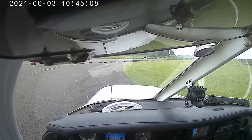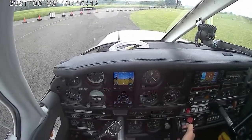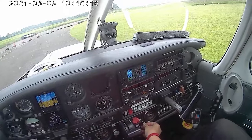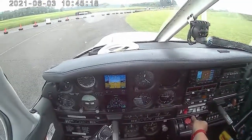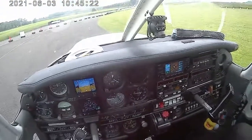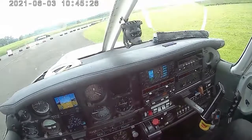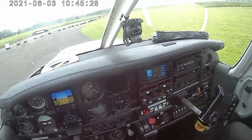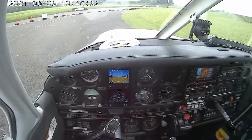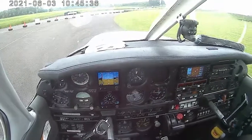And important thing, call out now. Brakes holding. Brakes holding. Carburetor heat check. Reduction. Reduction. No rough running and recovery. Oh. That's what he wants to hear. Reduction, recovery. Reduction, recovery. Okay. Magnetos check. Left. Reduction. Reduction, recovery. Yeah. Right. Reduction and recovery. Good. Recovery. Alternator charging. No suction. Throttle idle.